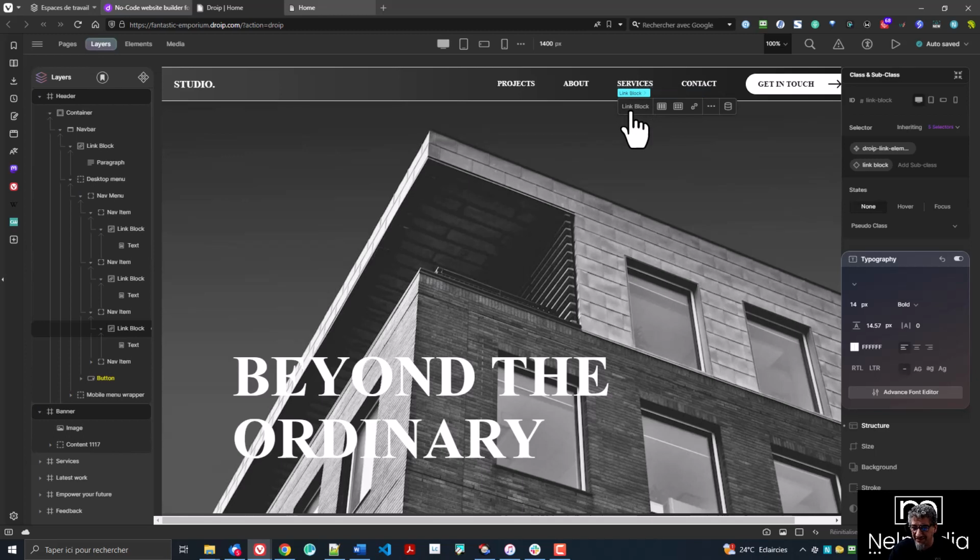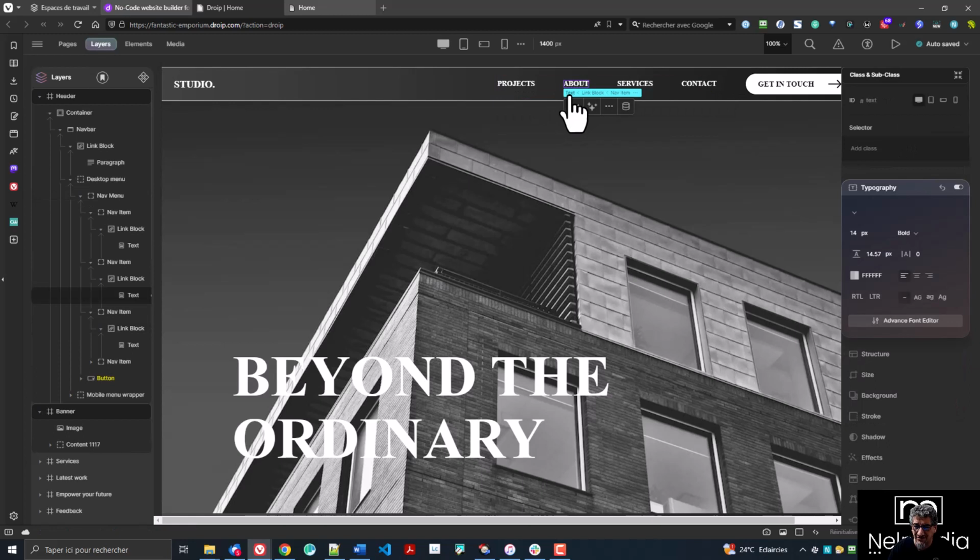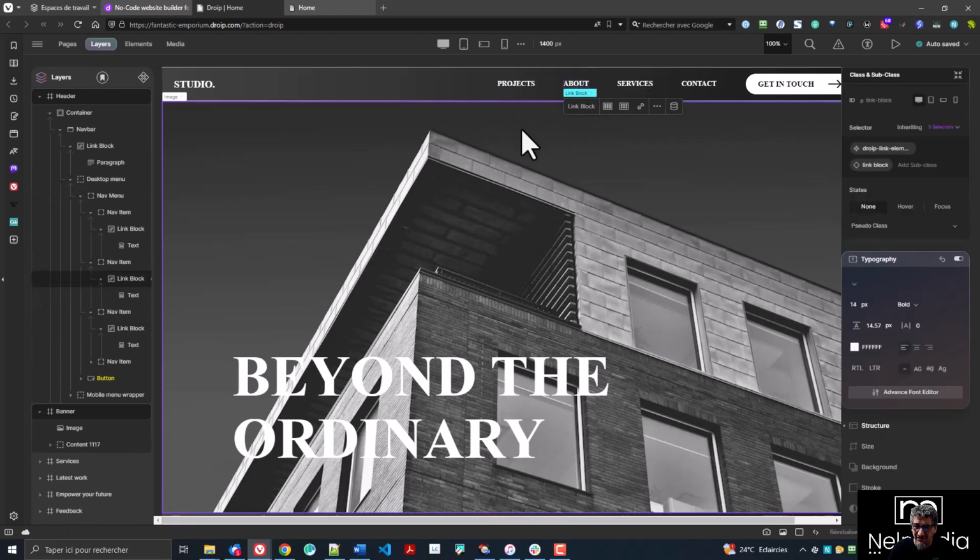So again, this is the kind of thing that you will need a little tutorial in order to know how to use it. But I think I like the idea. Once you're used to it, if you really want to select that without having to have the layers panel open. Okay, not that bad. Not that good, not that bad.